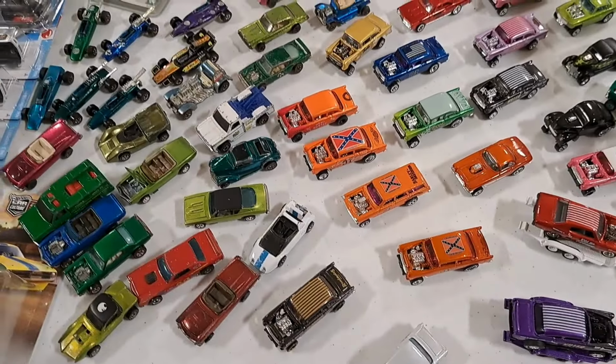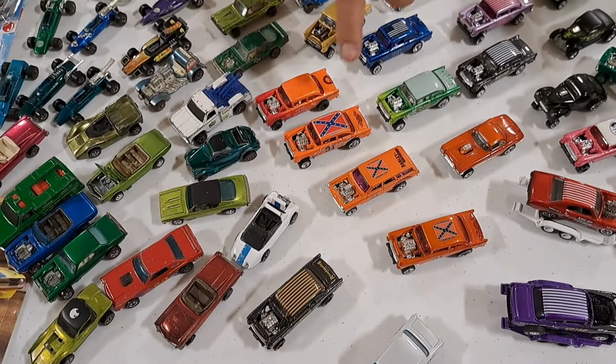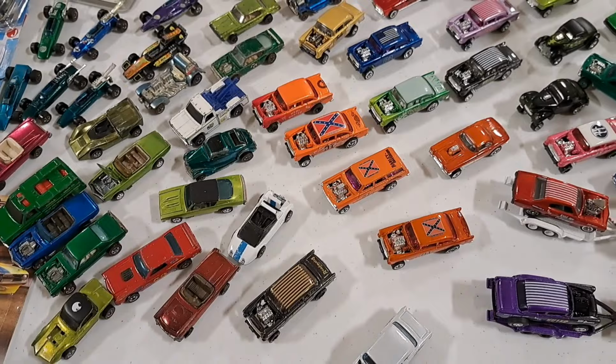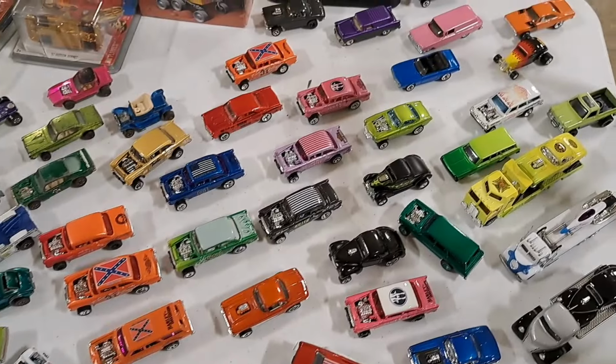How much you got on them? It depends, just different ones here. These? Yeah, this one's 20. It's just because of the decals and the wheels cost, you know. And then time, paint.